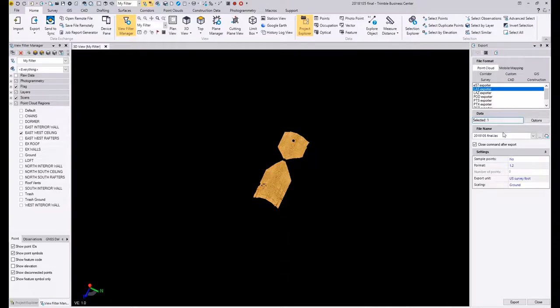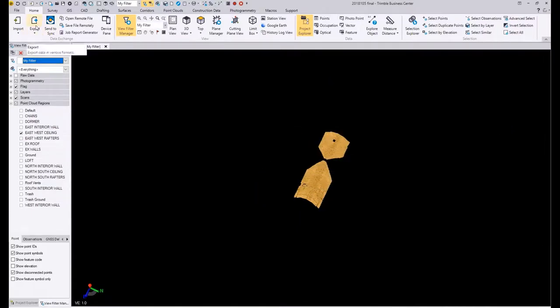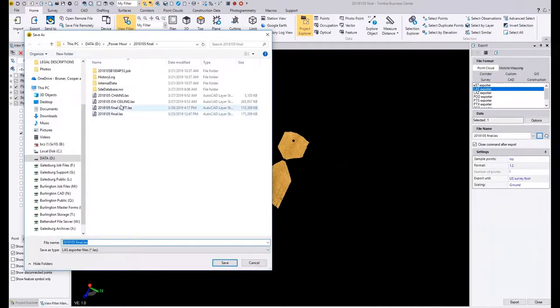So there's our... if I export this one, again, I'm just going to name it east-west ceiling, east-west ceiling.las, export. One thing I will show you, these are going to be quite large. So you're not going to want to email these. You're going to want to put them on a cloud-based server once you get them all exported.